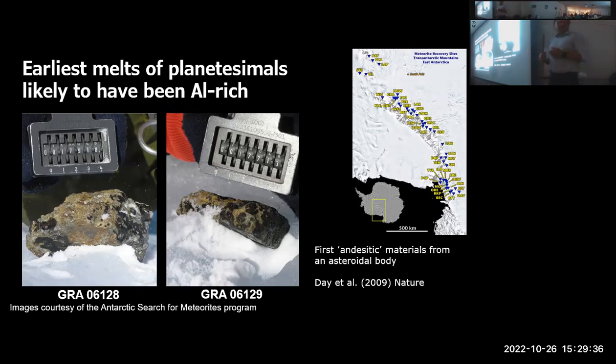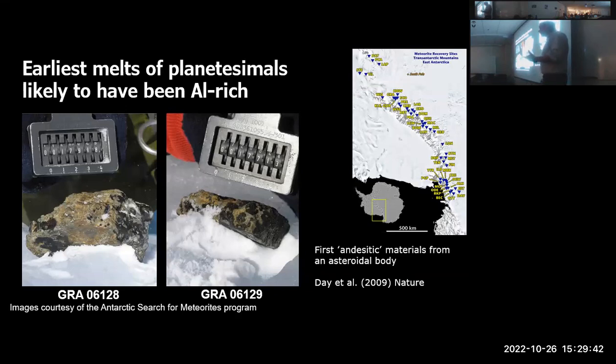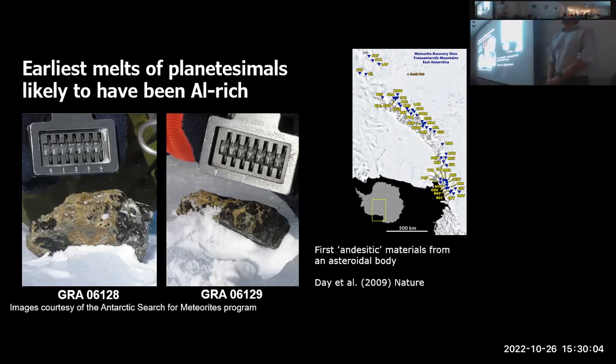Those were the first meteorites to be found that had very aluminous compositions. They'd been melted, so they are molten volcanic rocks, if you will, from an asteroid. And they have very old ages, very close to the beginning of the solar system, 4565 million years, that sort of time frame. You can see the fusion crust around them, the black fusion crust, telling us they're meteorites. And they have unusual compositions because they have the bulk composition of the continental crust of the Earth, which is very unusual. That composition is known as andesite. So they're the first andesitic materials from an asteroidal body.